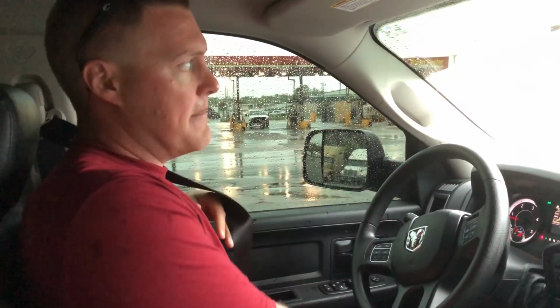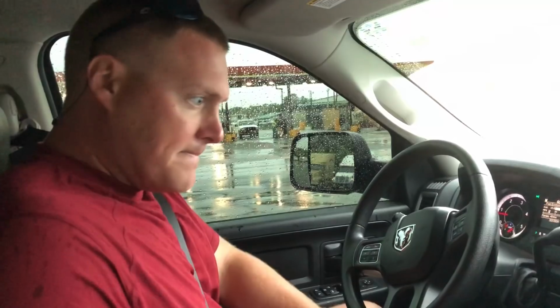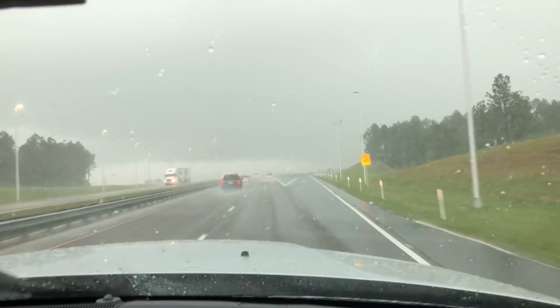Our tanks are only, I don't know, third full across the board, so we're not completely maxed out with water weight. So yeah, pretty impressed. Empty, we're what, 6450 empty. So we only have about 1,000 pounds worth of junk in there. So not too shabby. That was easy. Yeah, easy.